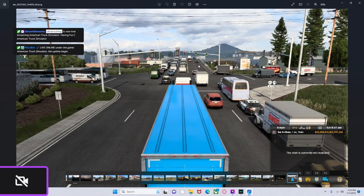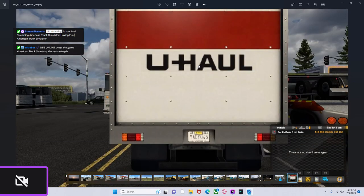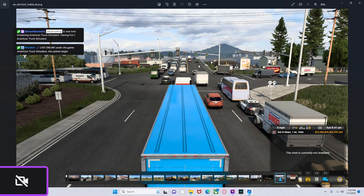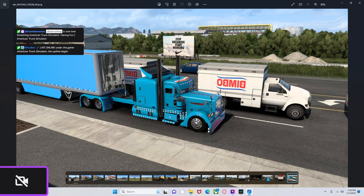Got the car with underglow. Let me know if I'm going way too fast. Three buses on one side. A whole bus convention. And there were like so many buses. So many. Oh, and then this guy cut me off. This U-Haul, so I took a picture of his license plate. Look how sick that truck is.